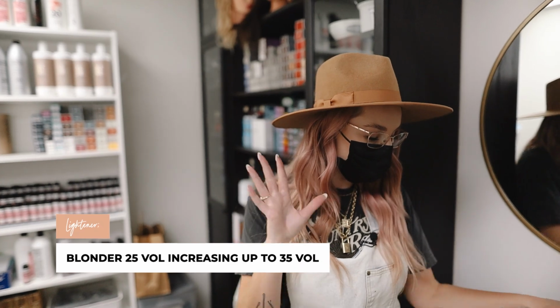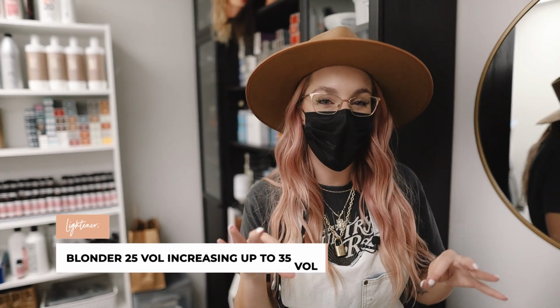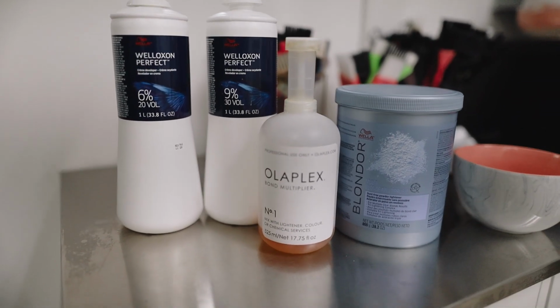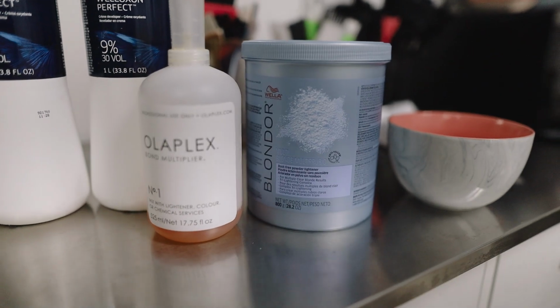All right, so we are gonna be mixing up and I'm gonna be doing our blonde door, and I'm gonna start with 25 volume and then we're gonna progress up to probably 30, 35 volume. She's got a lot of hair, so I'd rather start with a lower volume developer so that we have time to really work on her hair and not over process anything. But we also will be starting in the bottom, so if we do need to pull some of those foils early, we can do that as well.